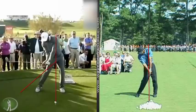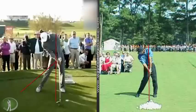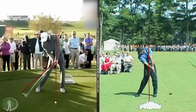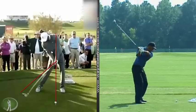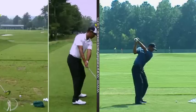So he's late and the club is inside of his hands. Well, that's not a good recipe. That's going to block it. And when he feels it going dead right, every now and then he'll flip it over. All right, so you saw the direction of the hand movement in this one.